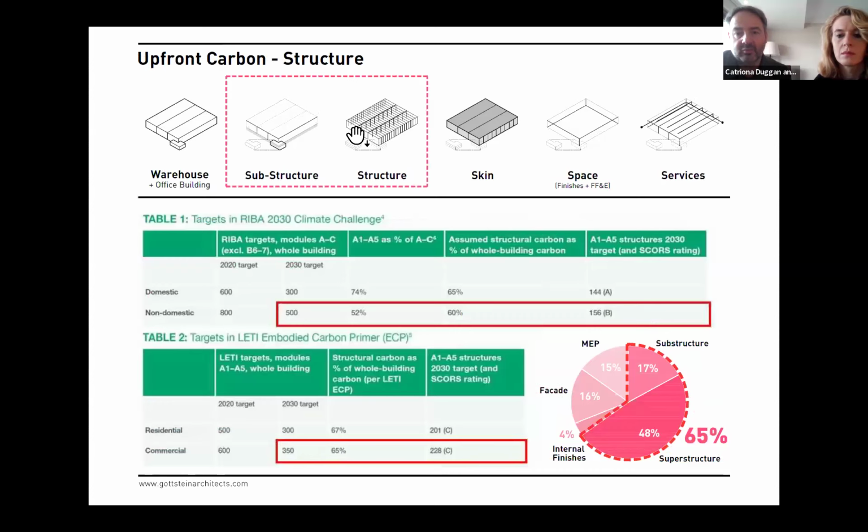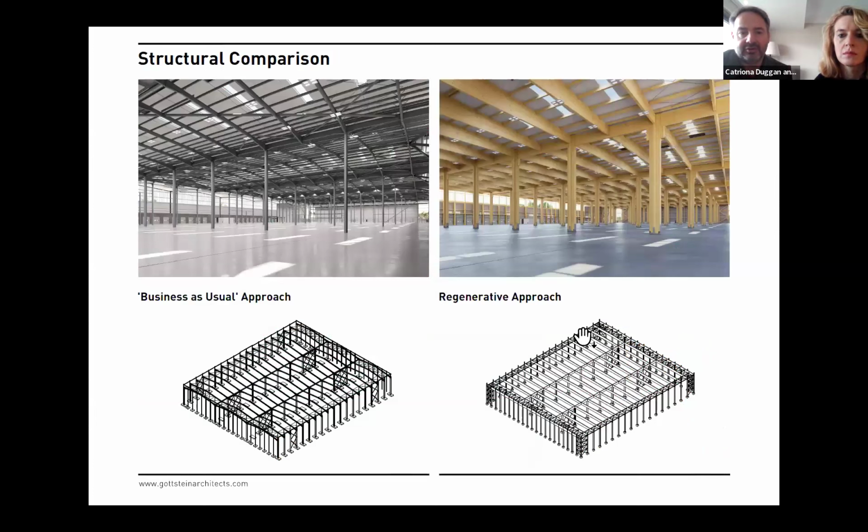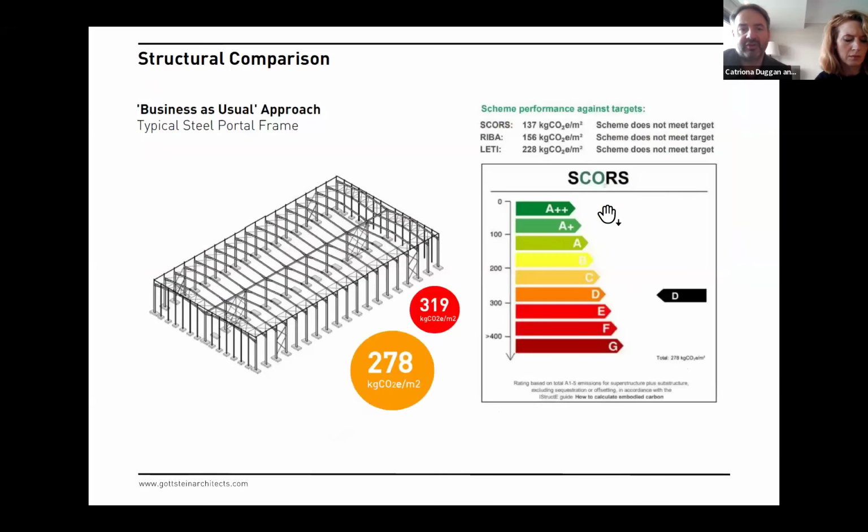We identified that the substructure and superstructure comprise approximately 65% of the overall upfront embodied carbon, and so that's the first area that we tackled. We looked at what is business as usual. Are these highly efficient portal steel frames? What might an alternative be? And so we looked at this regenerative approach.